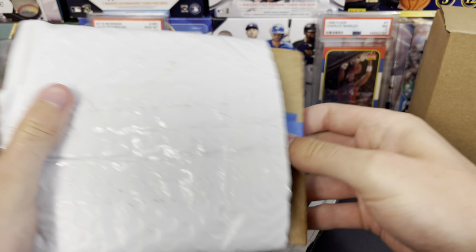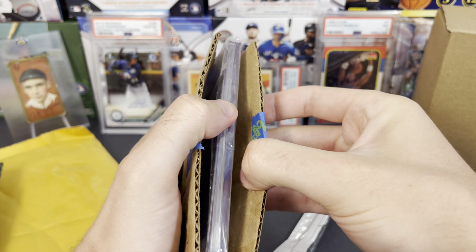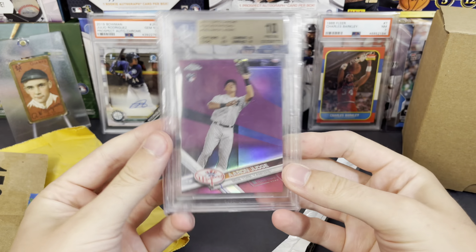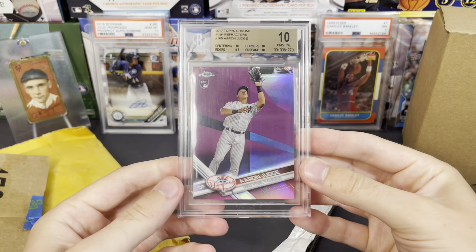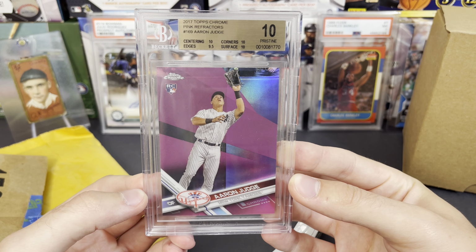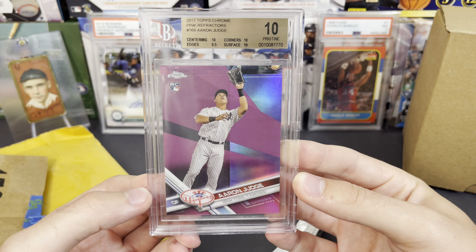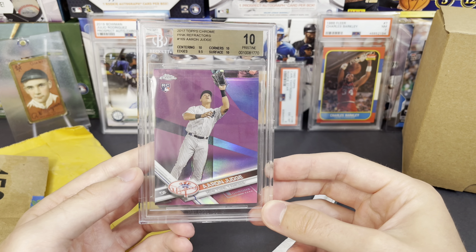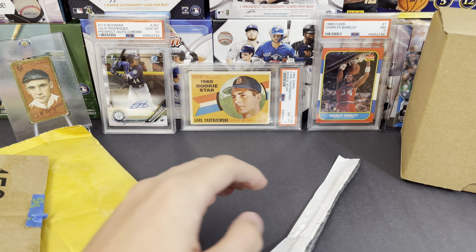So let's take a look at this one. Yeah, I believe this is what I think it is. Here's a fun card I picked up off of someone from Twitter. I'll take it out of the sleeve right here real quick. This is an Aaron Judge that got the Pristine 10: 2017 Topps Chrome Pink Refractors, number 169. I got that for a relatively good price, so I figured I'd pick it up. Cool Aaron Judge card right there.